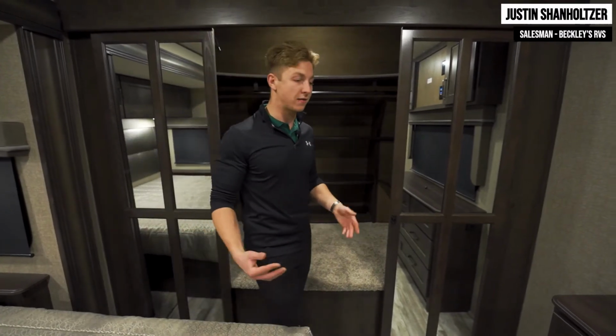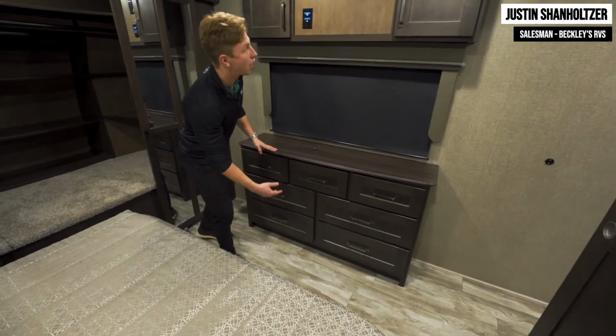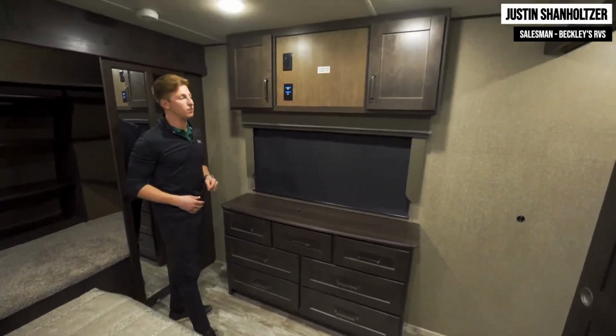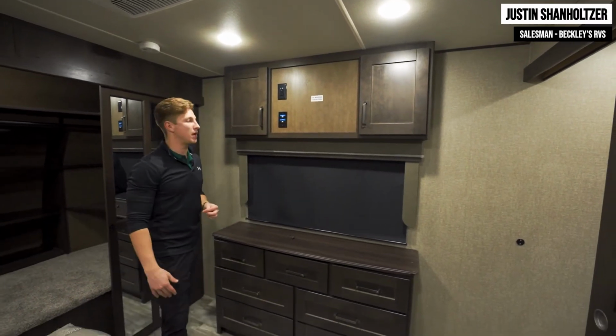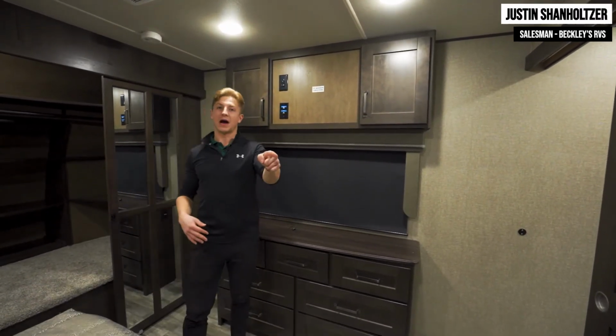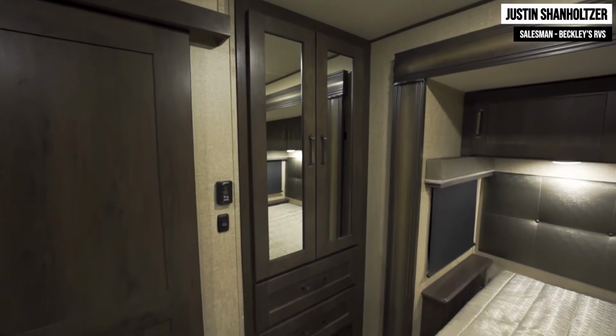Now, talking about storage, if you guys want to check this out over here, you got plenty of storage down below. Also up above, some more. They can put in a nice sized TV directly across from your bed there. And then right behind you guys, we'll show you that in a moment, there's also some additional storage with a little hanging closet inside there.